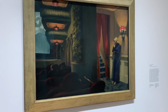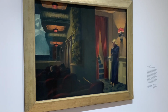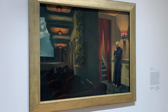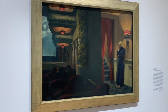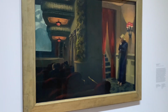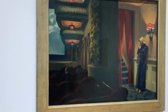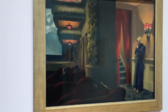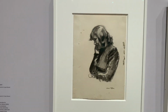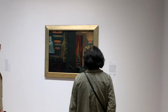This painting here, guys, is called the New York Movie Theater, featuring a lonely usher standing alone while a movie plays. One of his most famous paintings. Nice to see the original here live in front of me. And you know, a lot of his paintings feature isolated human subjects. What's cool about this museum is that they show his preliminary sketches as he prepared to paint his final product.